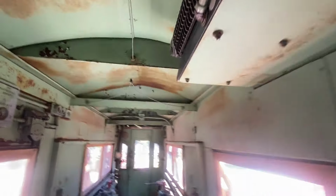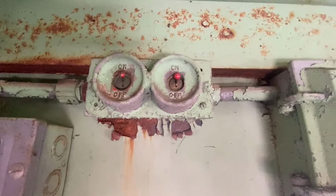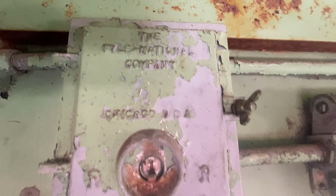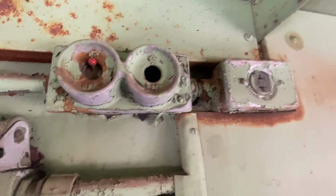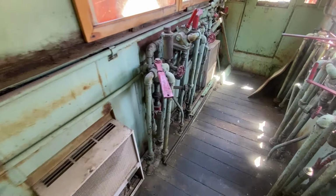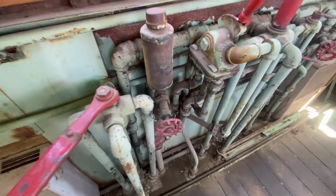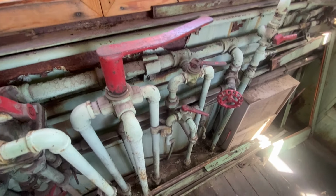Looks like some things have been removed. There's a radio. Some light controls. Pile National. There's a selector switch with a resistor on top. Some more switches. And there are all the air controls for the wings, left and right.